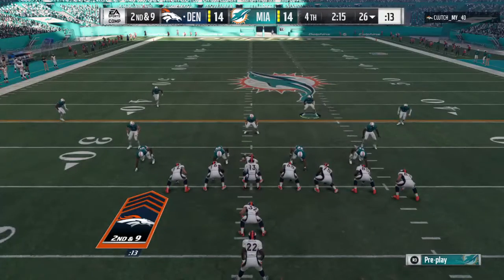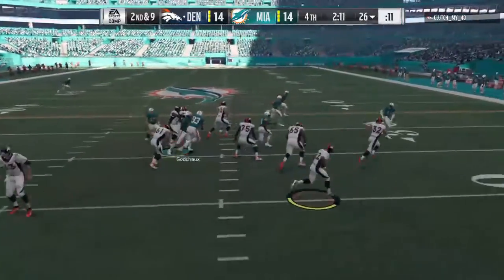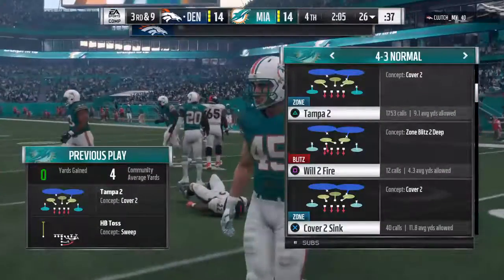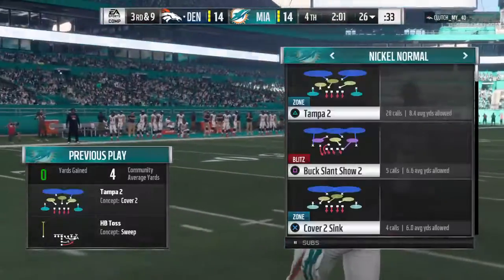Here we go now. They run it again with Anderson. And he is met at the line of scrimmage, and he goes down right there. No gain on the play, so that doesn't help. Now they're looking up at a 3rd and 9 situation.